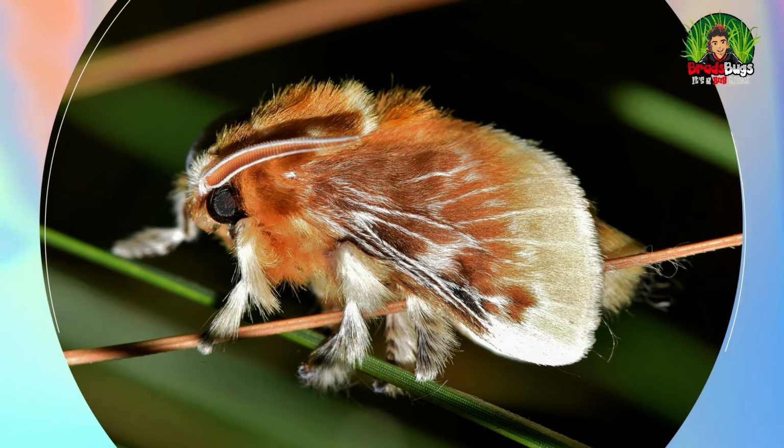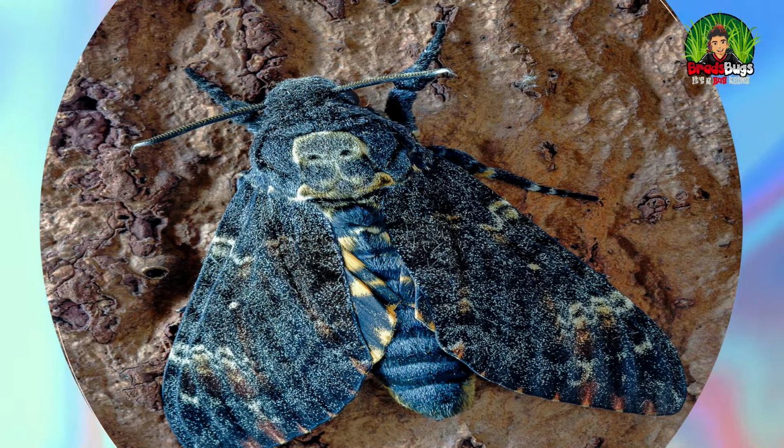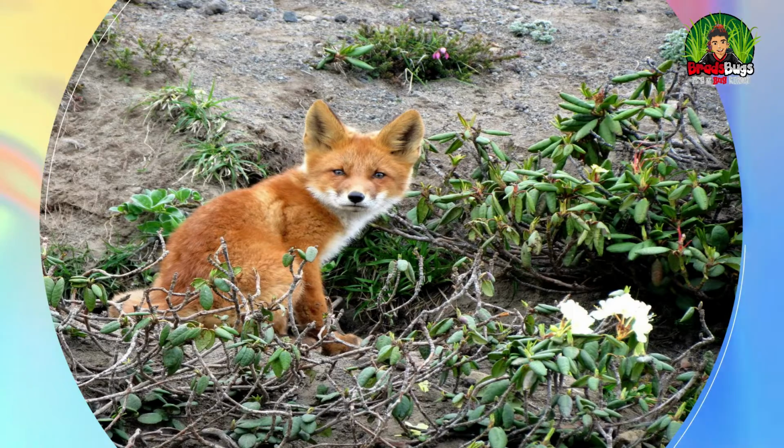And the next moth, this is a deadhead moth, okay? Sorry, death's head hawk moth. And it squeaks like a queen bee, and it pretends to be a queen bee. Bees let it in a hive, and it eats their honey. This is a baby fox. Let's just appreciate it for a second.